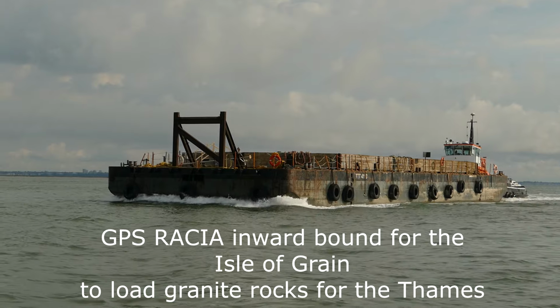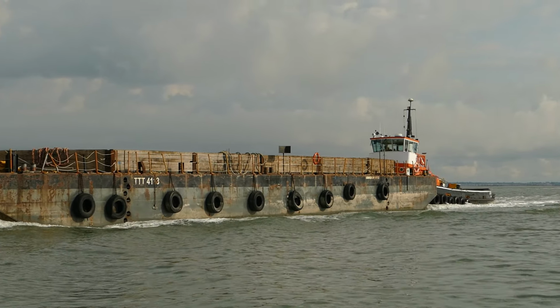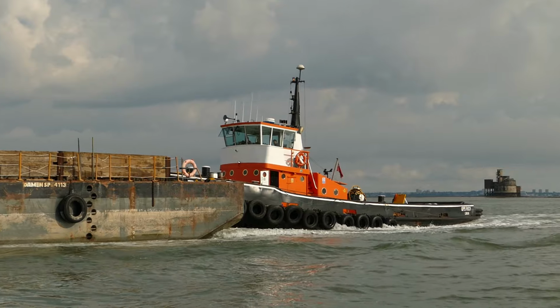Powering our way into the Medway at Garrison Point is the GPS Racier with barge. She is proceeding to the Isle of Grain ballast berth to load granite for the Thames.